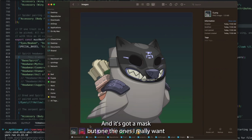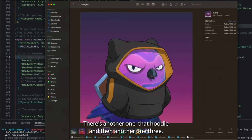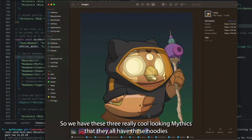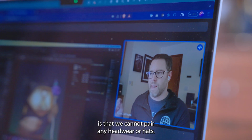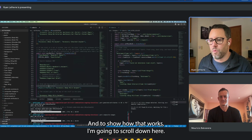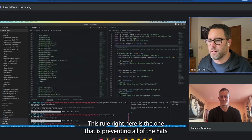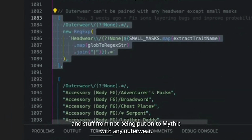It's got a mask, but the ones I really want to focus on right now are these ones with what we call outerwear. So here's one with a hoodie, there's another one with a hoodie, and then another one with a hoodie. So we have these three really cool looking mythics that all have these hoodies, and a really important filtering rule that comes with outerwear is that we cannot pair any headwear or hats. To show how that works, I'm going to scroll down here. This rule right here is the one that is preventing all of the hats and stuff from being put onto a mythic with any outerwear.